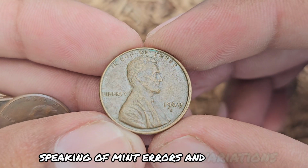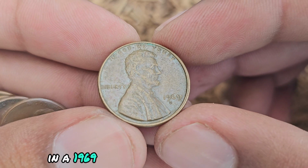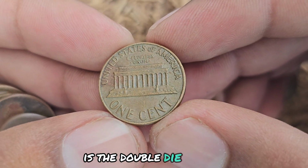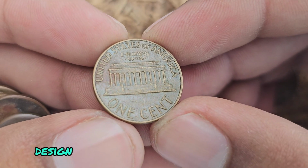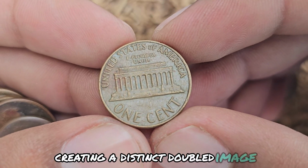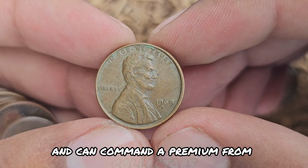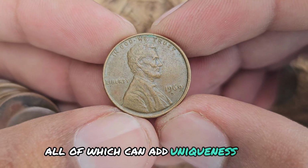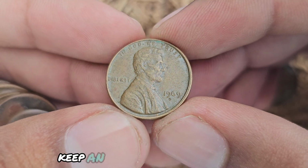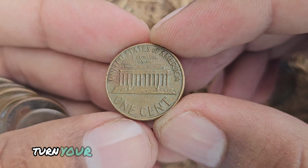Speaking of mint errors and variations, let's delve into some of the key ones to look out for in a 1969 D mint mark Lincoln penny. One of the most sought-after errors is the doubled die variety, where the coin's design appears to have been stamped on the coin twice, creating a distinct doubled image. This type of error is extremely rare and can command a premium from collectors, all of which can add uniqueness and value to a 1969 D mint mark Lincoln penny. Keep an eye out for these errors when examining your coin, as they could potentially turn your ordinary penny into a treasure trove.